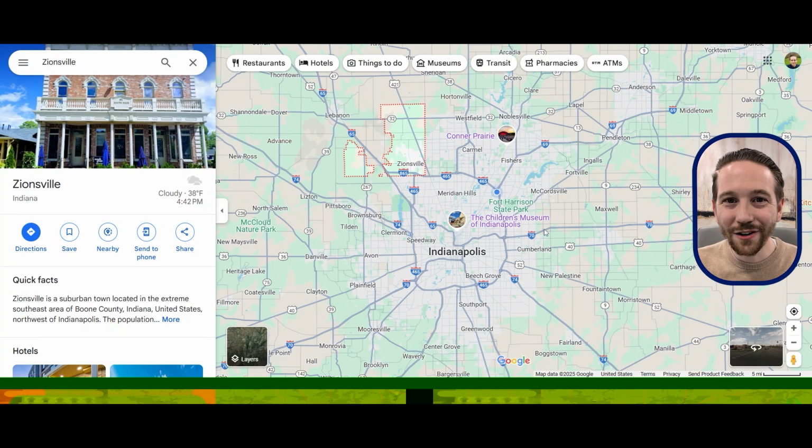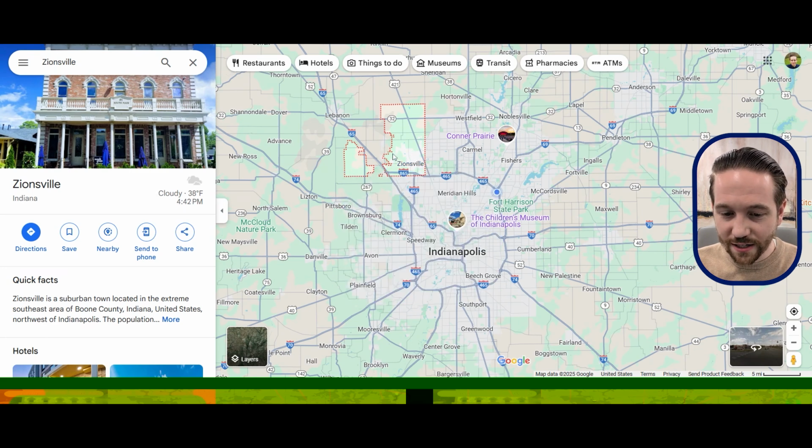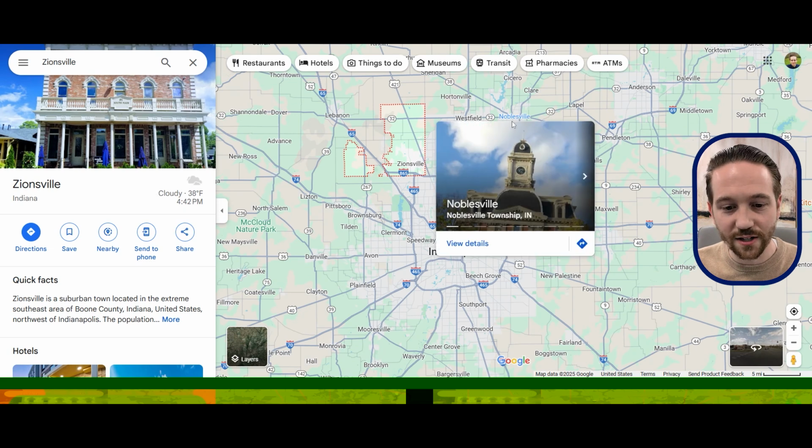All right, so let's take a look at Zionsville on the map. As you can see, we have Indianapolis here, the Circle City, and up in the northwest, we have the suburb of Zionsville. Zionsville sits in Boone County, which is a little different than the other north side suburbs we've looked at, Fishers, Carmel, Westfield, Noblesville. Those all sit in Hamilton County, but Boone County is northwest of Marion County, which is where Indianapolis sits.